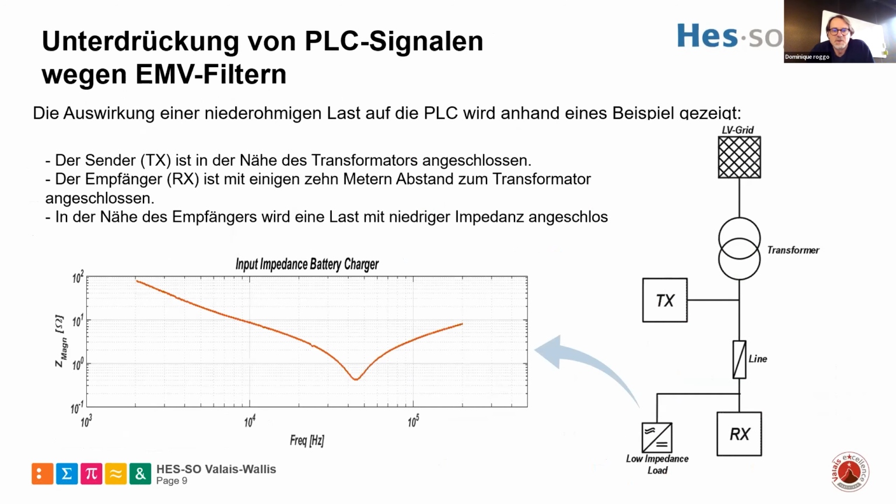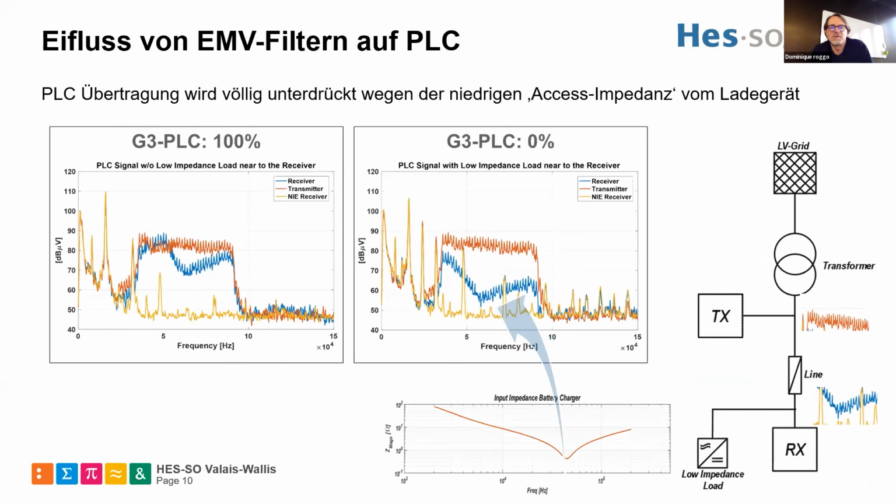We have made tests with converters. We found a battery charger converter that has a similar resonance at 40 kilohertz. When we install this converter, we can see that the shape of the signal over the frequency range for the G3 PLC drops down significantly when the converter is connected in parallel to the grid. Actually, you can see that the attenuation of the signals matches pretty well with the impedance profile of the input filter of the converter.